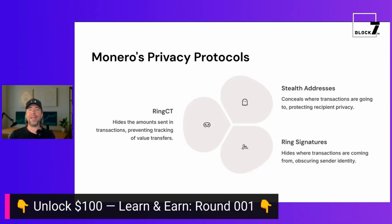Also, the sender is hidden. The sender's identity is hidden. We also have Ring CT. This hides the amounts sent in the transaction, preventing tracking of value transfer. We have the sender protected, the receiver protected, and the amount protected.